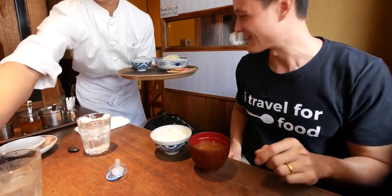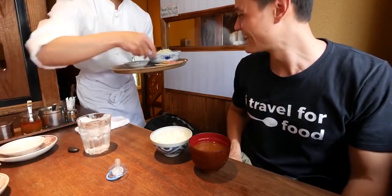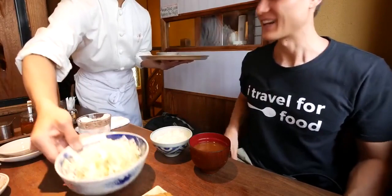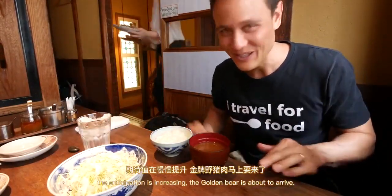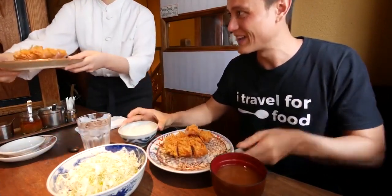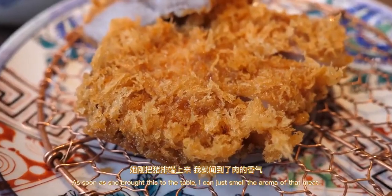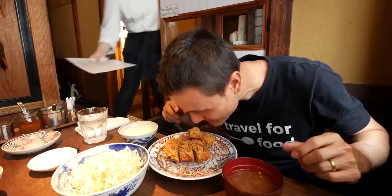Thank you. Okay, so first we're getting the rice and soup inside. Okay, the anticipation is increasing. The golden boar is about to arrive. Oh, thank you very much, golden boar. Wow. Oh, yes. Arigato. As soon as she brought this to the table, I can just smell the aroma of that meat.